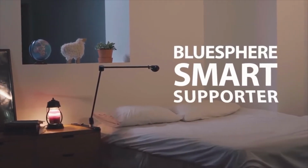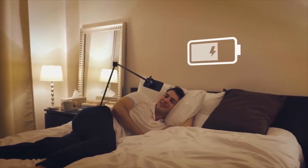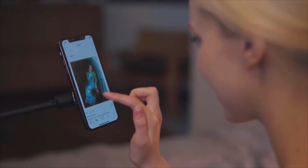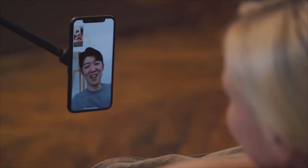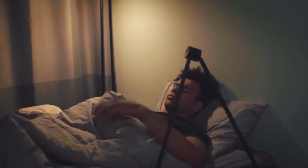Introducing the Bluesphere Smart Supporter. The first smartphone supporting system of its kind that provides everything you need without the hassle. No need for wires, and no need to deal with adjusting your arm to prevent it from falling asleep. It's the next step forward in our hands-free smart lifestyle. Perfect for lazy movie watchers like me.